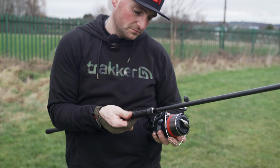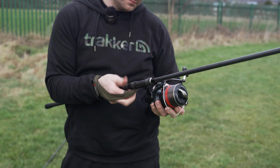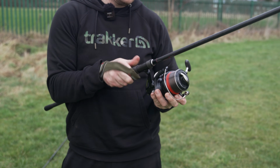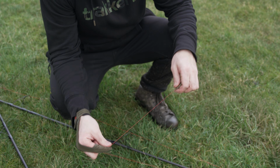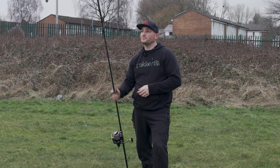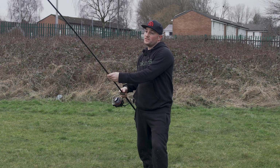And now finally, we're on to the big guns, the Propel D 13-foot 3 3/4. We've got everything the same apart from the lead. We've upped it to a 5-ounce lead. The rod's a real powerful blank and it can handle those kind of weights. There shouldn't be any issues hitting 200 yards with this.